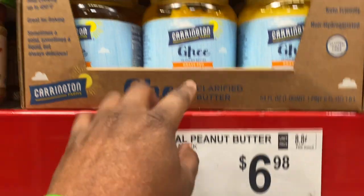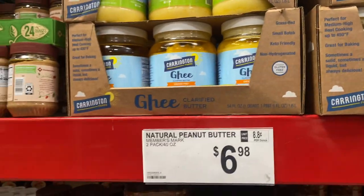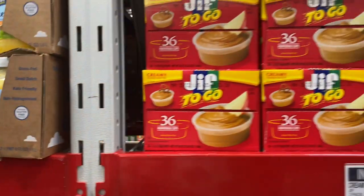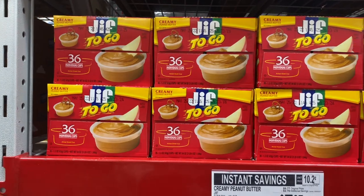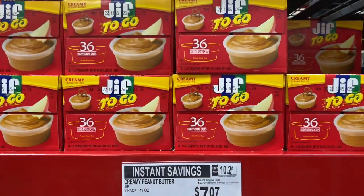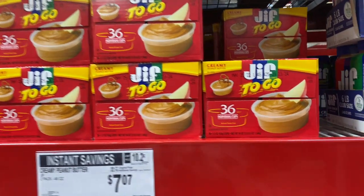I had no clue Sam's sold big things of ghee. That's pretty dope. I mean, I don't use this often, but it's cool to know that they have a big thing of it. I'm sure that's helpful for a lot of restaurants. They got these to-go peanut butters, $7.07. That's nice. They didn't have that when I was a kid, I don't think. We had to put it in our own container.